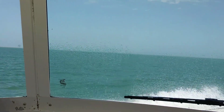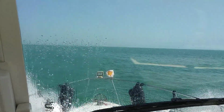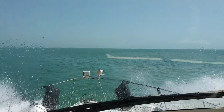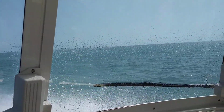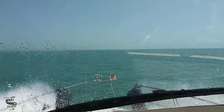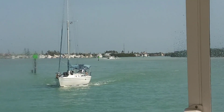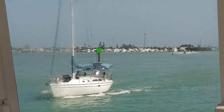All right, so we did decide to speed up a little bit, and you can see some of the salt spray coming onto the boat there. We do have 3 windshield wipers up above. If it gets too bad, we'll turn those windshield wipers on. But as we get into Marathon, we're going to have to wash all that salt spray off. This is us going down the channel on the way to Marathon, our marina, specifically Skipjack.